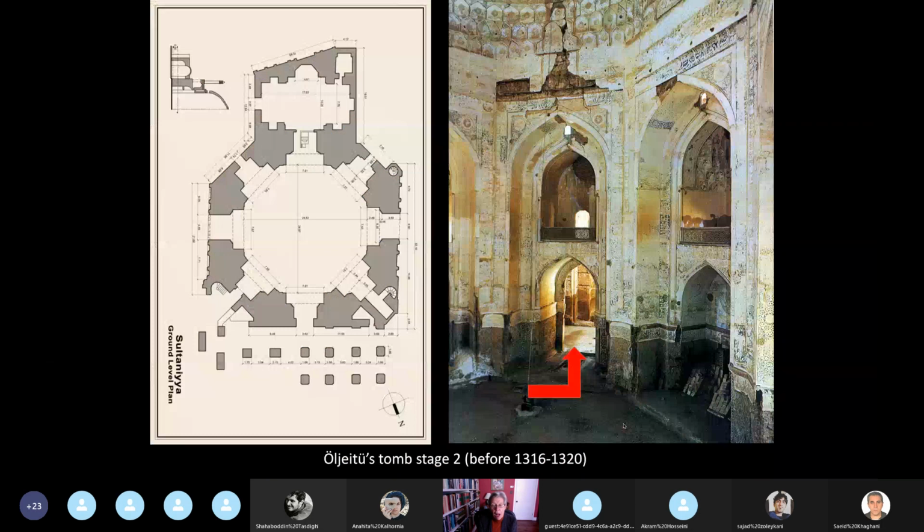Then sometime before 1316 and up to 1320 the tomb was expanded. They added the rectangular room, and you can see it with the red arrow on the picture. And they redecorated all of the inside with painted plaster.